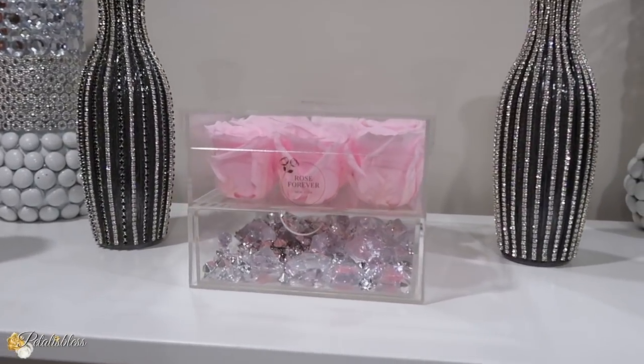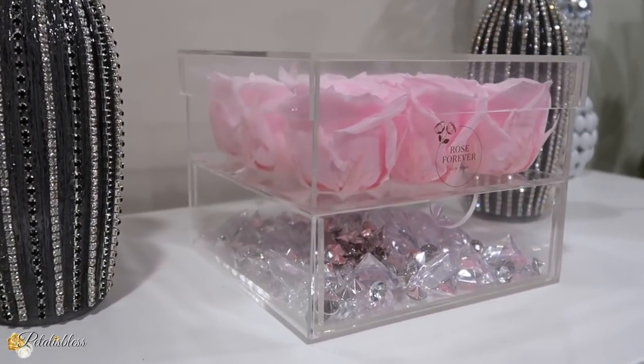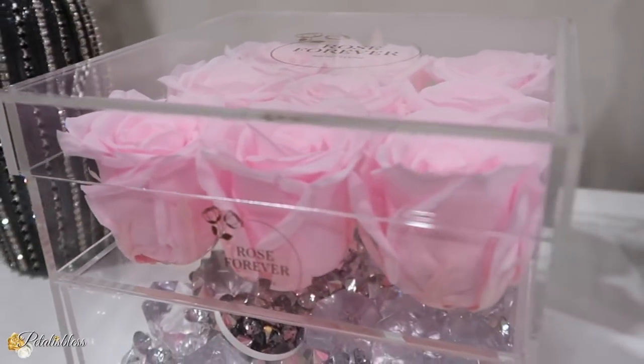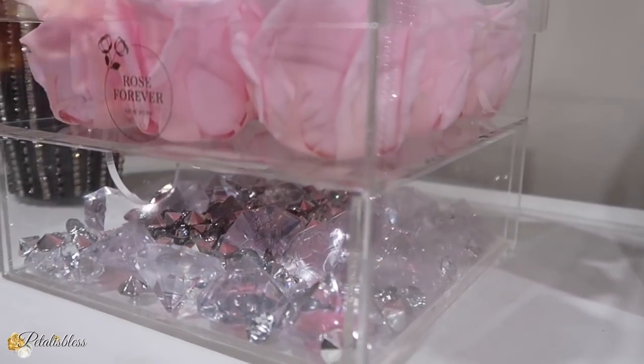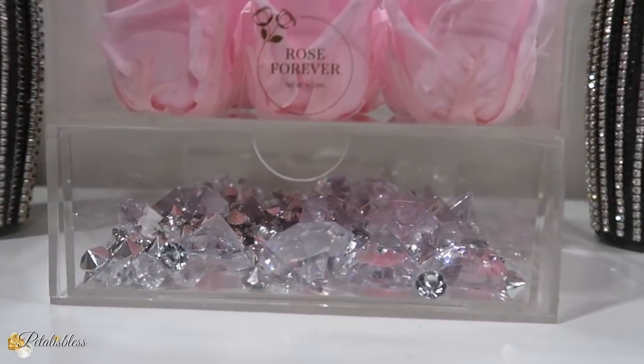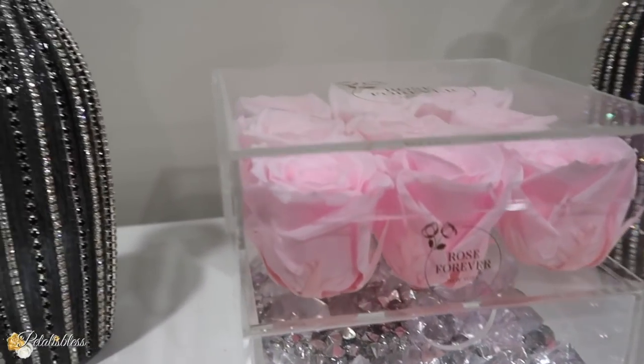Like I told you, it has a drawer at the bottom, and you can place any little items in there to help bling out your box. Yes, doesn't this look nice? All I did was put in some silver gems, some clear gems in there, mix them up together, and doesn't it look absolutely beautiful? I think it does.